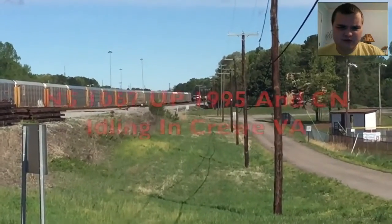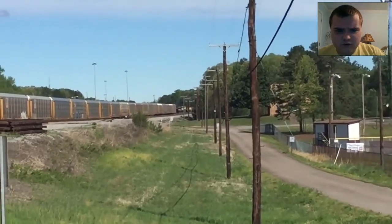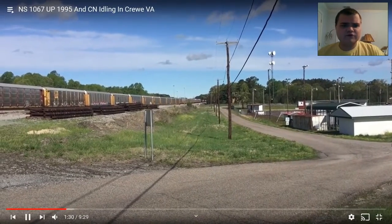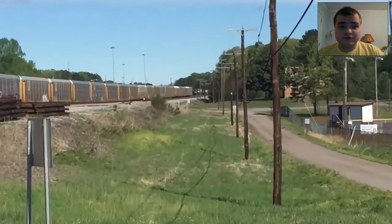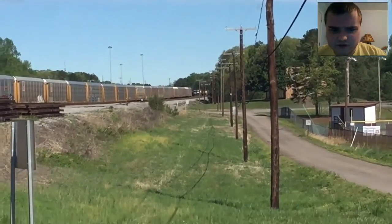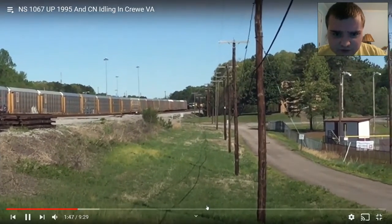Okay, NS 1067. Hey, look at that engine. You can see it right there, behind the CM. Okay, there's the CM, but you can barely see the UP 1995. I'm sure you'll be able to see the Reading. Okay, there it is, but all I could say is that you can barely see it. Right there behind the NS engines. There it is with the UP 1995 and the CN.